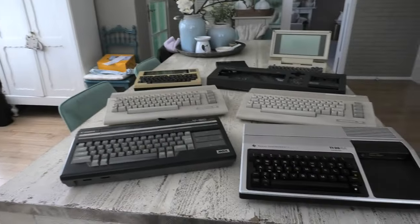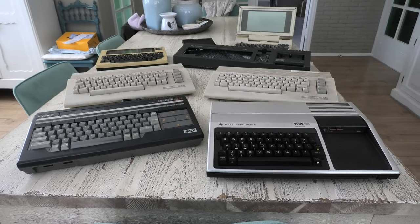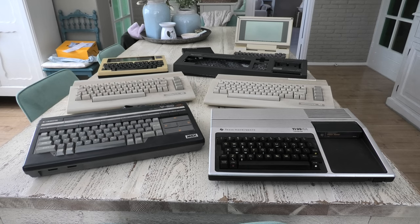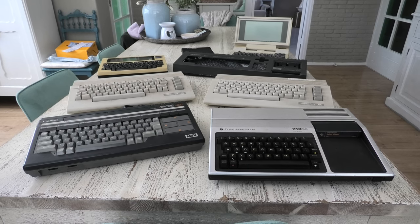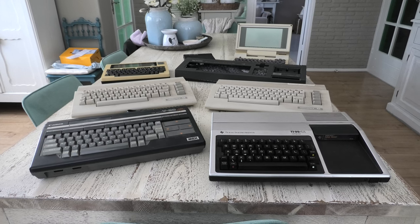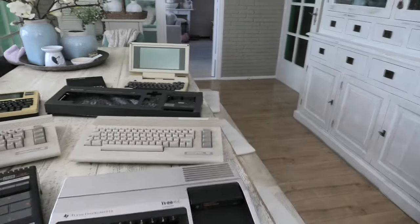Moving on to the next systems. These I like maybe a little bit more, because they take up less space than those lovely giants. So what do we have here?